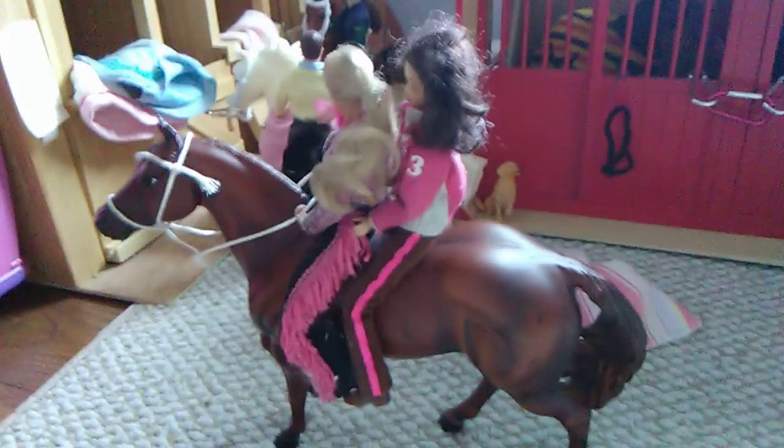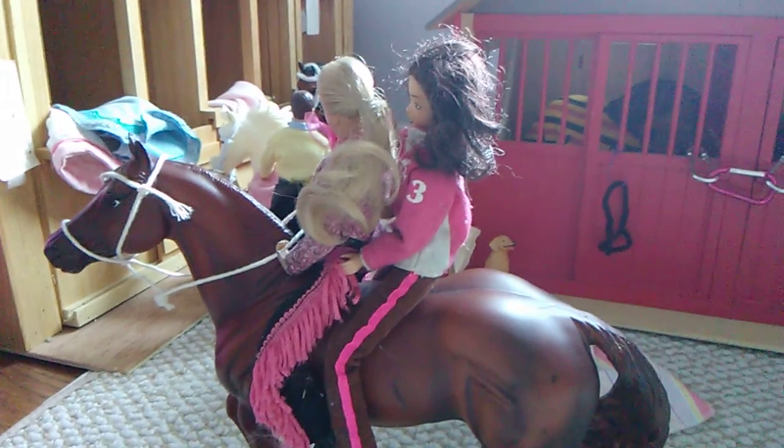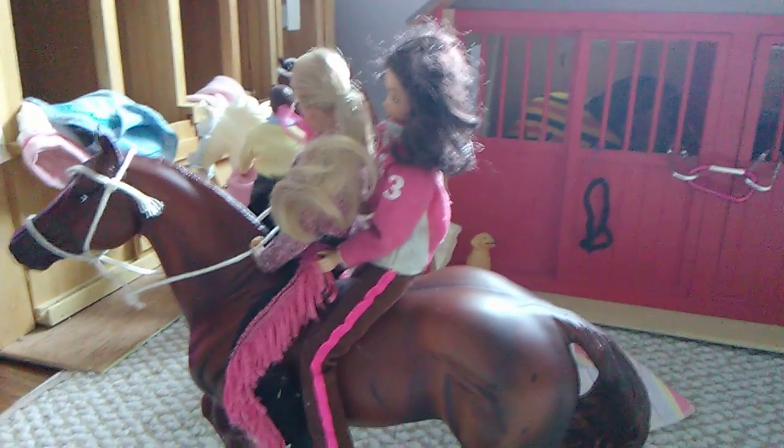We have Indian and Jazzy over there. A windbreaker. He has like 3 names. And then we have Big Red, and we have Megan and Emily on him. He needed some exercise, so I just threw 2 of them on. I know that's bad.